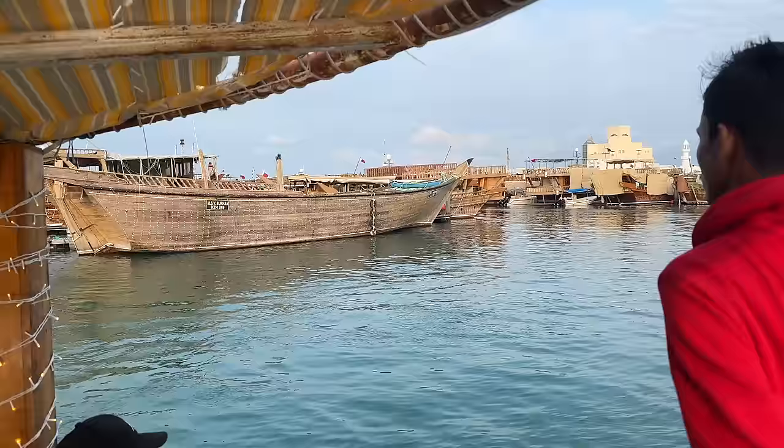I would say that Doha is more similar to Abu Dhabi than it is Dubai.